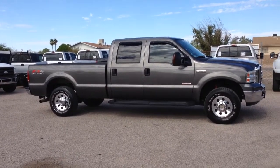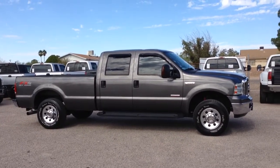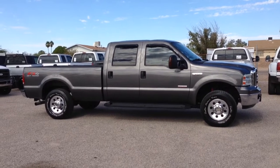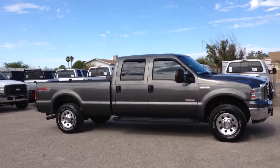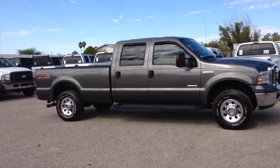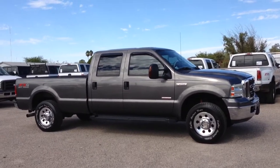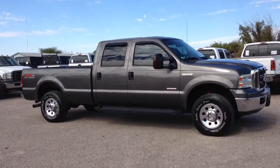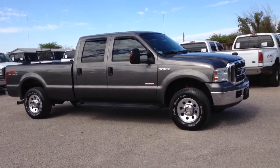We're selling this truck. It is a 2006 Ford F250 crew cab long bed. It's a 6.0 turbo diesel, four-wheel drive. It's a Lariat, which is leather, and it's an FX4 off-road suspension package, which is Rancho suspension installed at the Ford factory. This truck only has 37,111 miles. Actually, a few more now that we've checked it out, but very low miles.